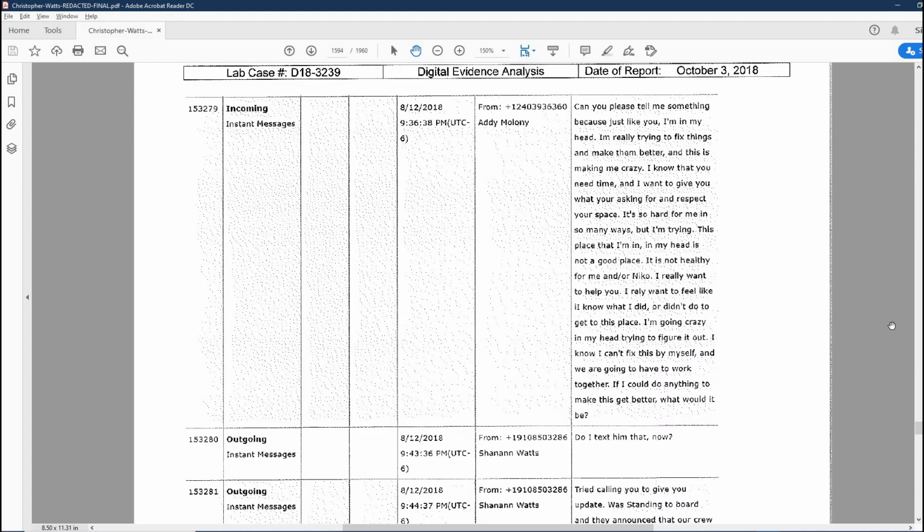So first is an incoming instant message on August 12th at 9:36 p.m. from Addie, and this is her writing something to suggest for Shanann to say to Chris. "Can you please tell me something, because just like you, I'm in my head. I'm really trying to fix things and make them better, and this is making me crazy. I know that you need time, and I want to give you what you're asking for and respect your space. It's so hard for me in so many ways, but I'm trying.